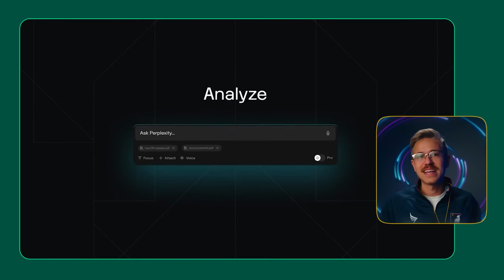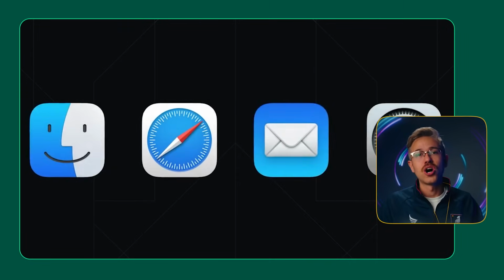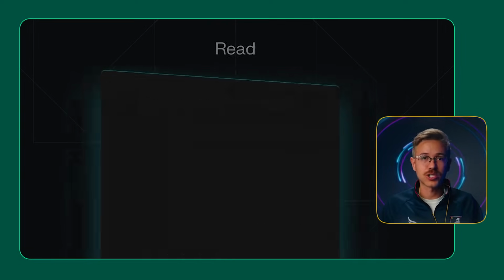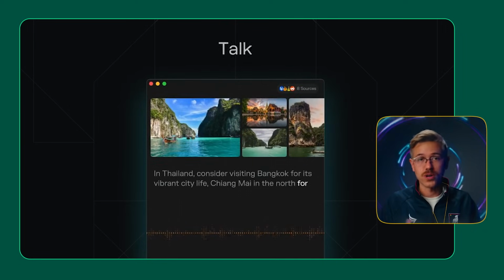They also announced that they are releasing a new tool called Spaces that allow you to collaborate on research projects with other people, and you have the ability to pre-train those spaces on specific training sets. So if you're working on a research project, you can upload your research and then work with other people in a collaborative environment.